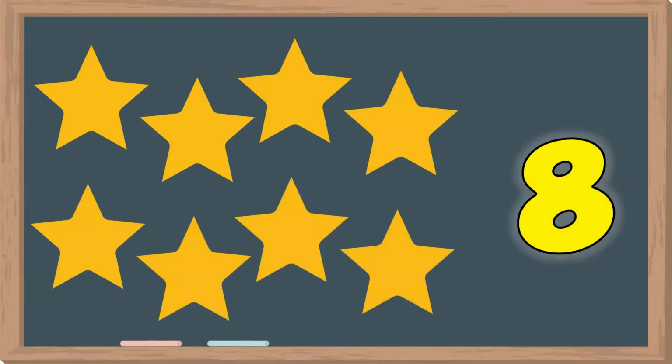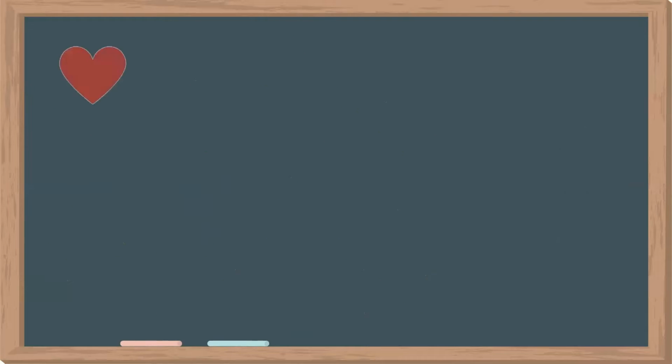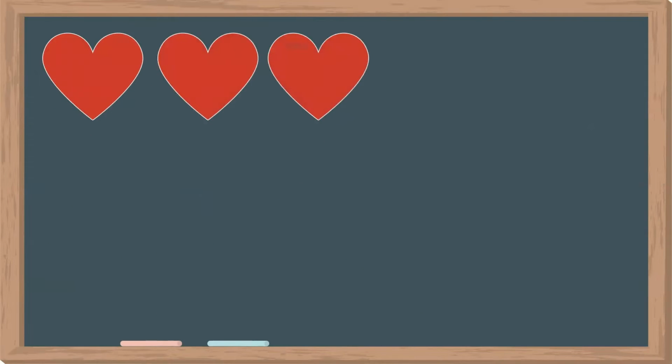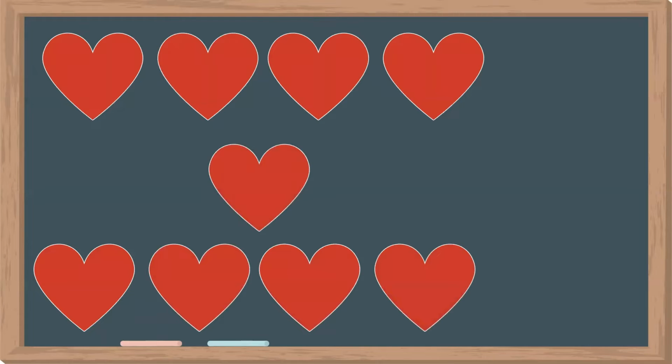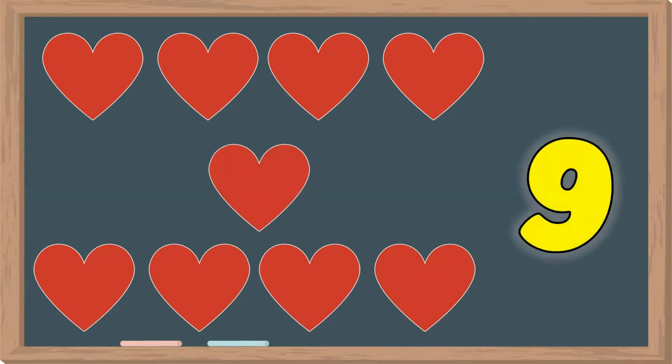1, 2, 3, 4, 5, 6, 7, 8. There are 8 stars. 8. Good job! 1, 2, 3, 4, 5, 6, 7, 8, 9. There are 9 cards. Very good!